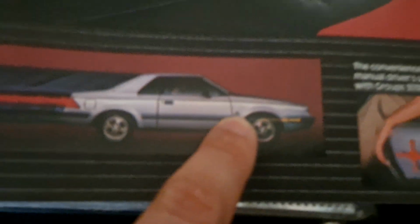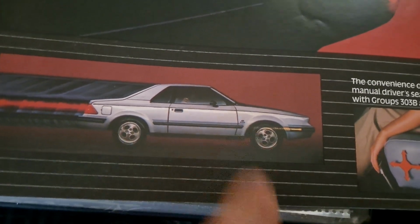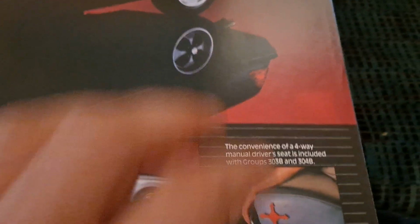You can barely see on the fender here what that is, an EFI 5-speed badge, just because my camera is not focusing on it very well. There, EFI above, the 5-speed below. So it's the first year of the EFI option too.